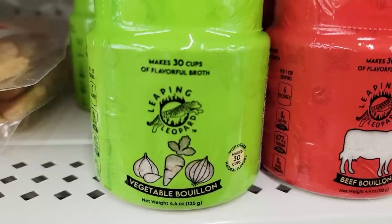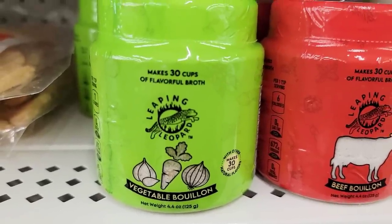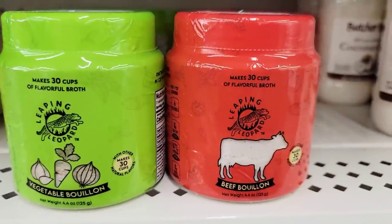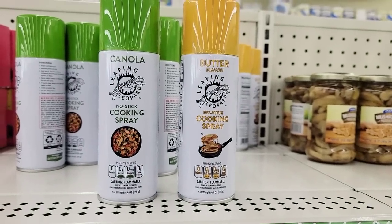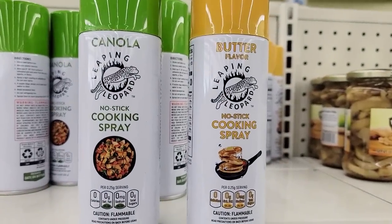Oh, look at this. This is new by Leaping Leopard. Vegetable bouillon and beef bouillon. And they also had the cooking spray in the same brand. Non-stick.